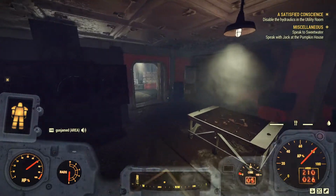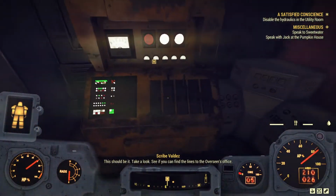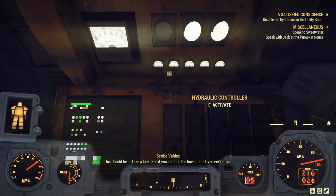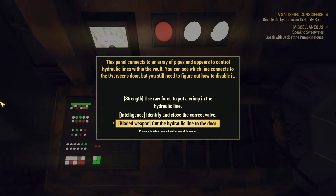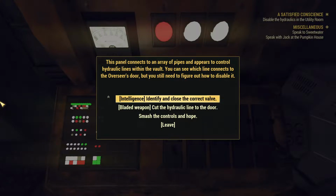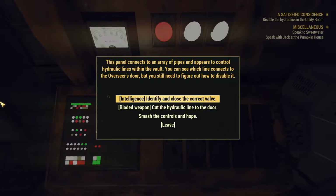There we go. This should be it. Take a look. See if you can find the lines to the overseer's office. Strength: use raw force to put a crimp in the hydraulic line. Intelligence: identify and close the correct valve. Blade weapon: cut the hydraulic line. Smash the controls and hope.